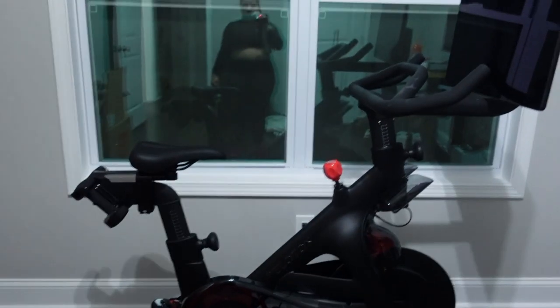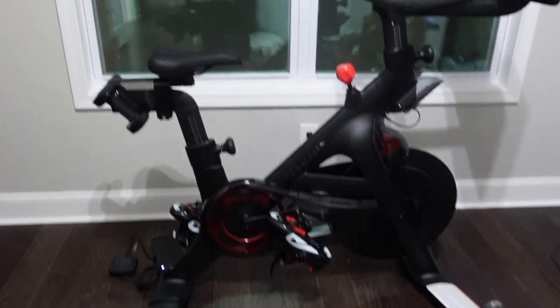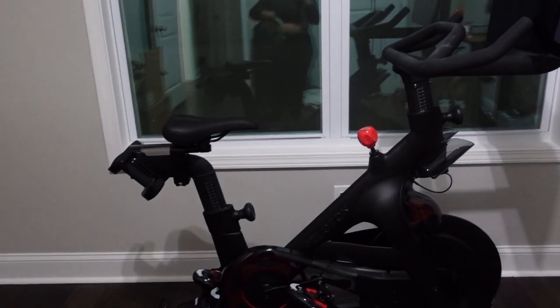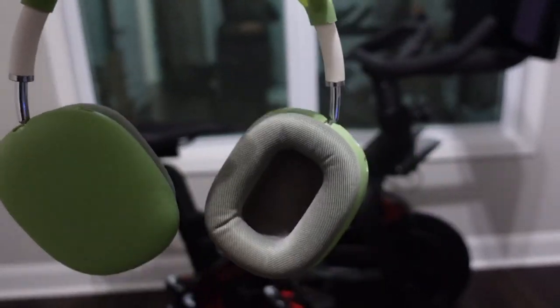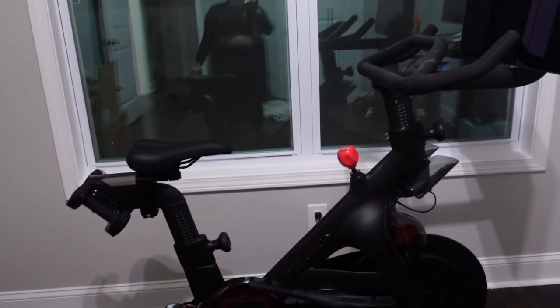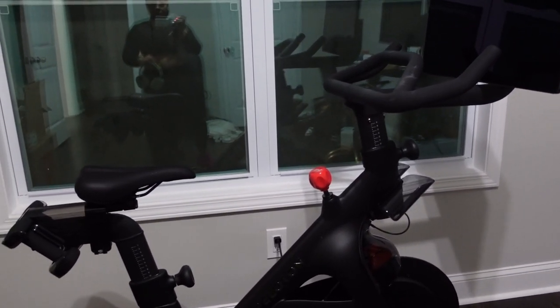Okay, guys, drum roll, please. There she is. I bought a Peloton. All right, so the next thing that I'm getting ready to do is connect my headphones. I like to have on my headphones when I'm doing my workout just because it puts me more in the zone. Got my water cup, and yeah, we're gonna do a beginner class. So let's go ahead and get started.